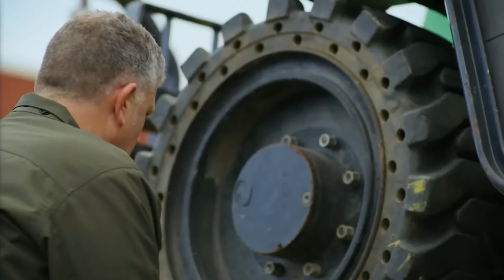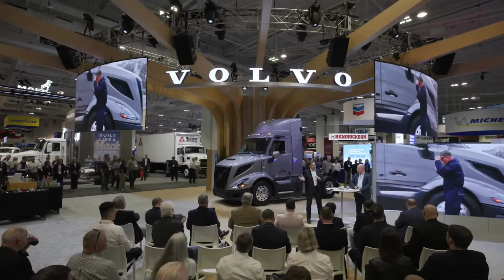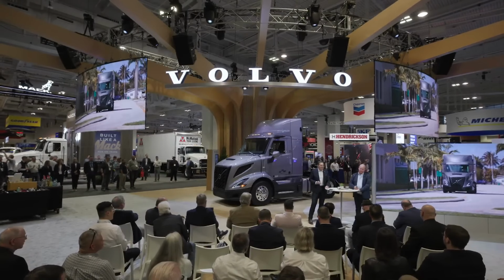And as I said before, it is built on that same new platform. It has the same panoramic windshield that the new platform has. What does that mean? That means excellent maneuverability, excellent visibility, and that means that this truck will be a game changer for fleets.